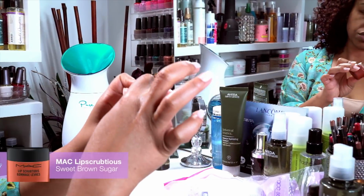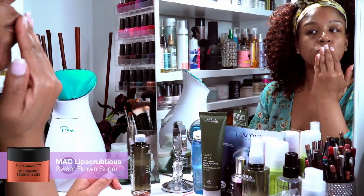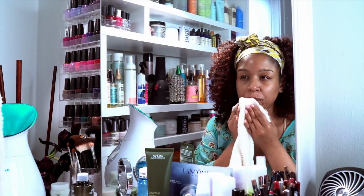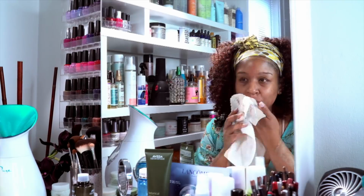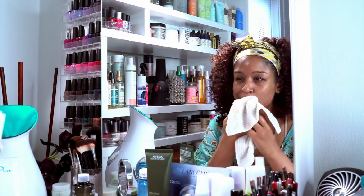Now I am going to use Max Lip Scrub and Sweet Brown Sugar to remove dead skin and smooth my lips. I love how this one feels and performs, and you only need a little bit. I use this whenever I need to, not just on full facial days. It's actually a great first step before applying matte lipstick.